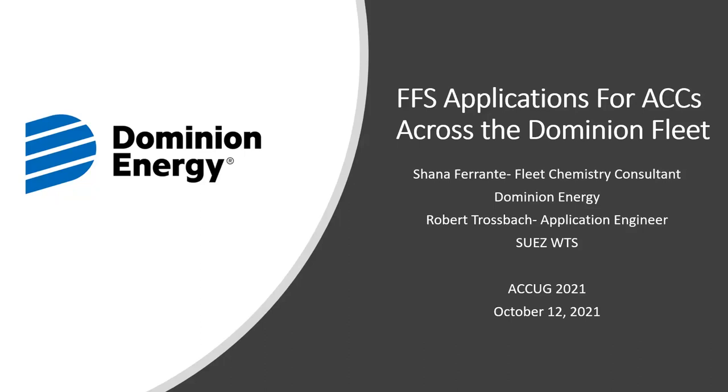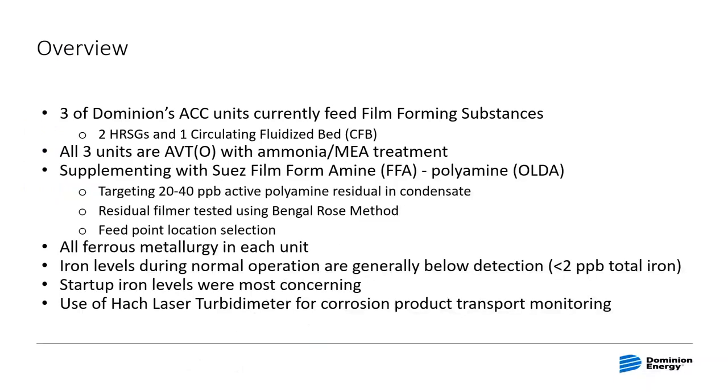Sorry, I'm trying to advance my slide. Today, I'm going to be discussing three of Dominion's air-cooled condenser units that currently feed film-forming substances. We have two triple pressure heat recovery steam generators and one circulating fluidized bed unit that all have very large ACCs and feed a film-forming substance.